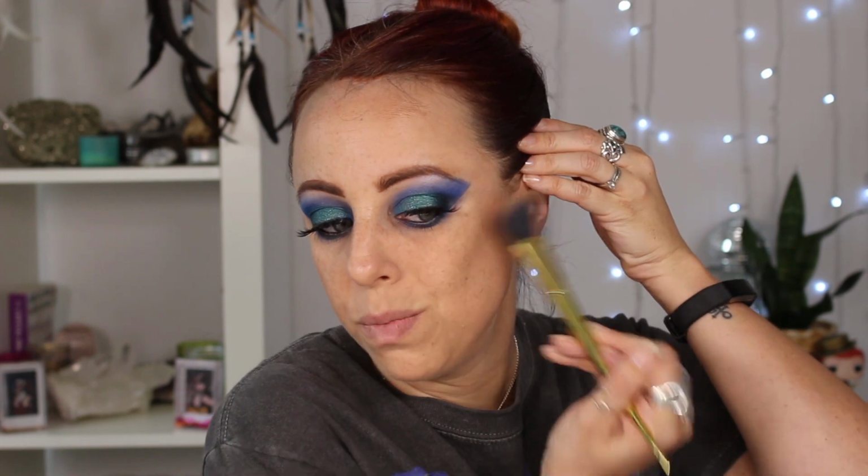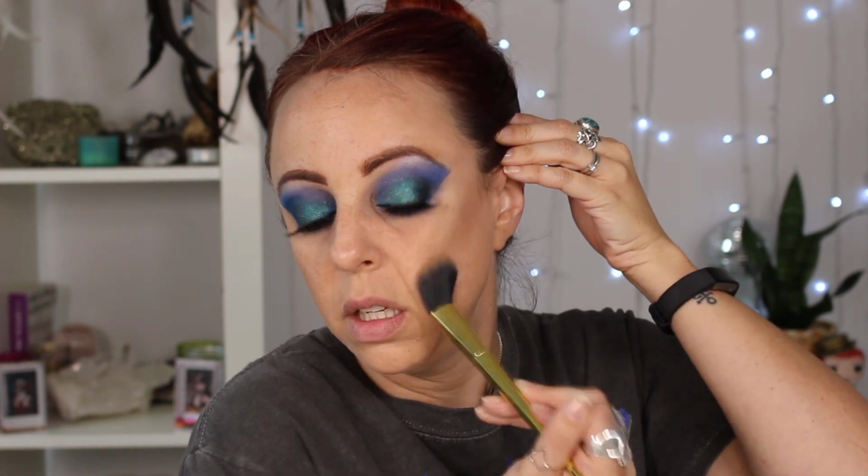I'm so unsure what to do about blush with a look like this. Do you guys use blush with this? I mean, blush scares me as it is. Maybe that'll be another video. How much blush can I put on before throwing up on myself? Use foundation to cover up hyperpigmentation and tan on forehead. Apply contour to forehead. Makes sense.